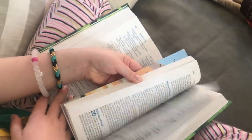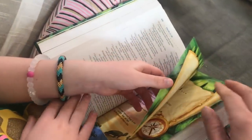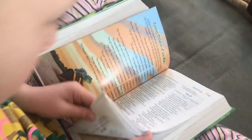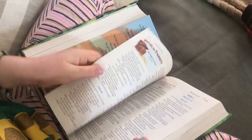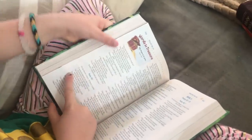Find the big 40. It's going to be close because you're in 38. So get past these. Now that's what, 39? So we need just to turn the page one time. Where's 40? Now find the small 2. There you go.